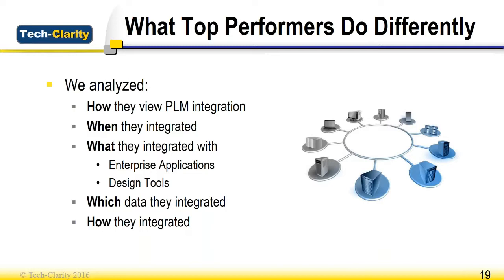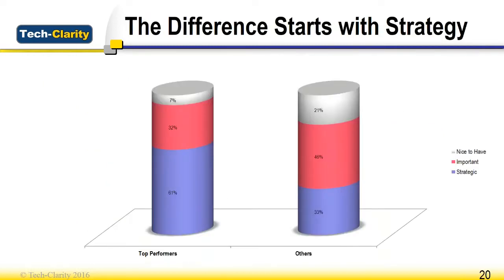The first thing that we're going to see is that the top performers, the ones that are getting the most out of their PLM systems based on those operational metrics, are not quite twice as likely to see PLM integration as strategic. So what we see is that it really starts from the business strategy. It really starts from how they view PLM integration, that it's not a nice to have, that it really is important. But even in the others, we only see that 21% say that it's a nice to have.